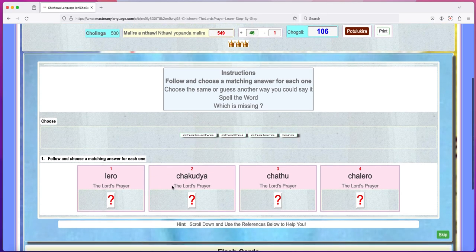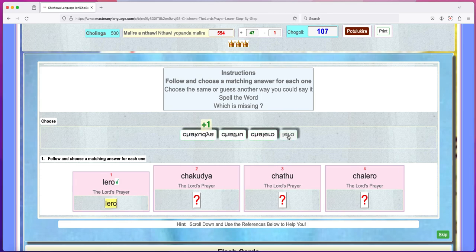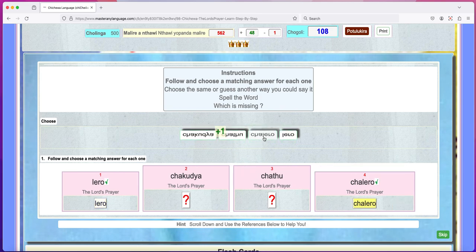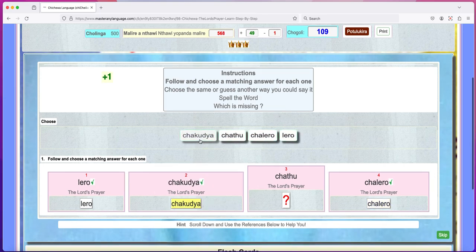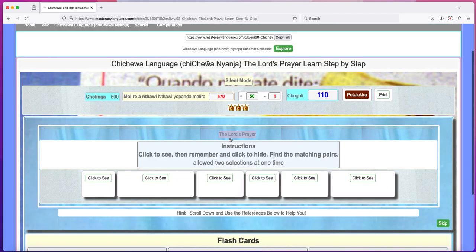All right. I'll do two more. Then that'll be it. So lero. I think now we know lero's day or daily. This is daily, chalero. All right. And I can go through and pick chakudia. Chakudia. Chatu.